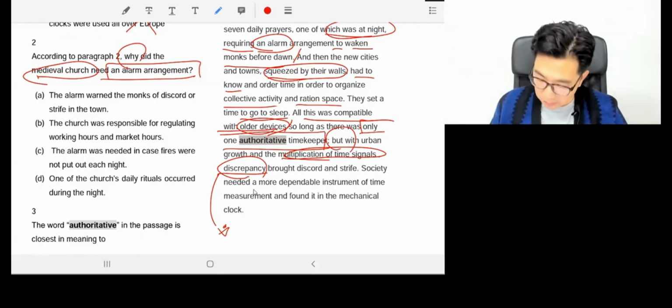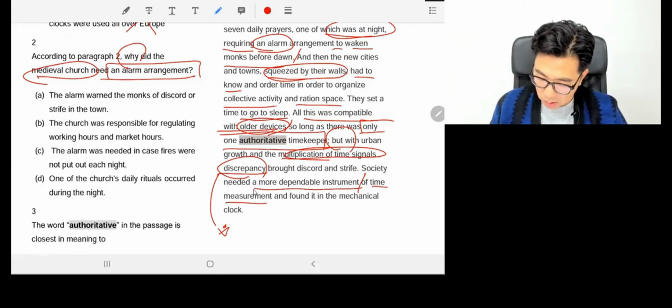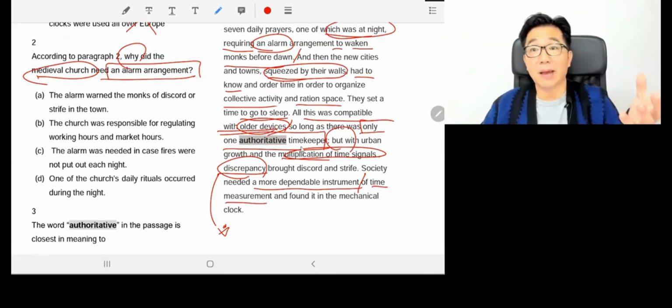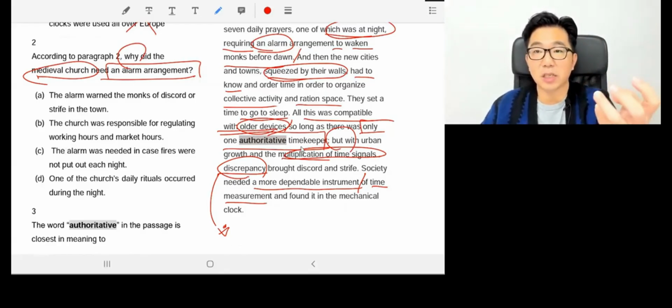Society needed a more dependable instrument, like a machine, a tool, okay, of time measurement, and found it in a mechanical clock, right? Okay, so they do have one authoritative timekeeper now. That is the mechanical clock as one machine. Okay, so you can rely on one timekeeper.